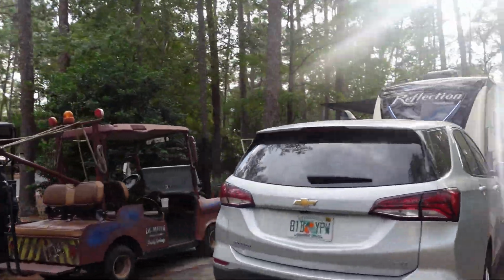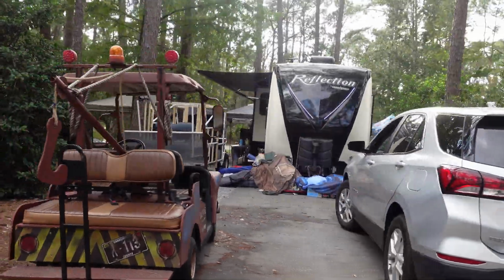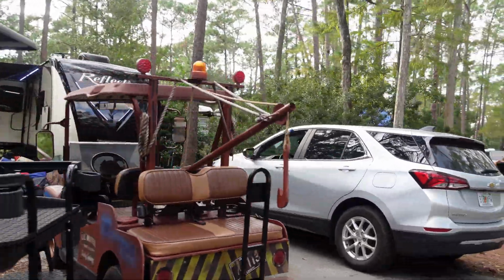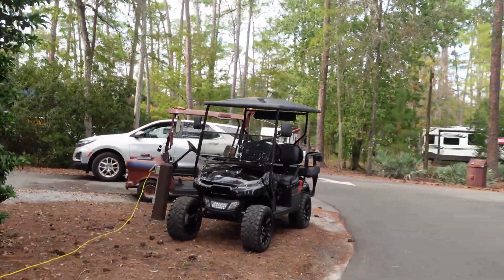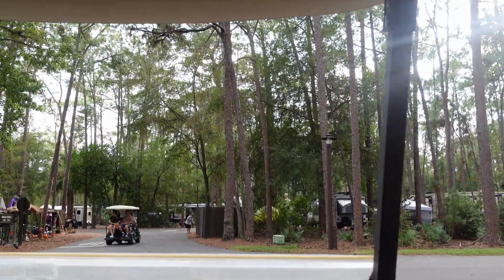And there's the Mater. There's another one. There's several of them. They are so cool. There's a place here that makes them. Yeah, those Mater golf carts are unbelievable. $8,000 for them. Okay, well, I believe it.